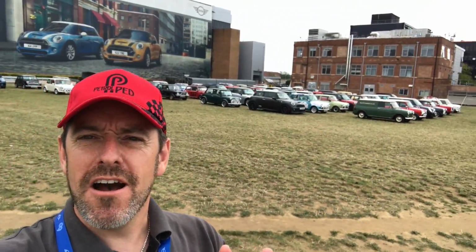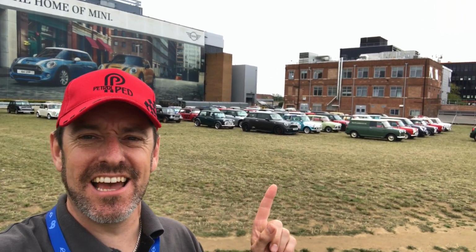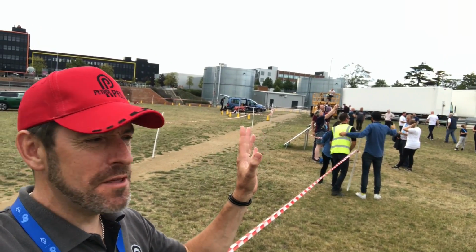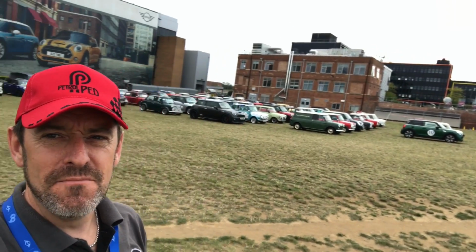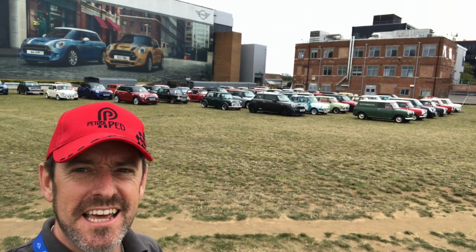Now we are back where all the cars are parked, but bad times. I've actually left my proper camera in the boot of my car, and right now we can't actually get to the cars because they've started doing some of the preliminary photography, but I don't know whether that's going to come out. There's just such an amazing selection of cars there.